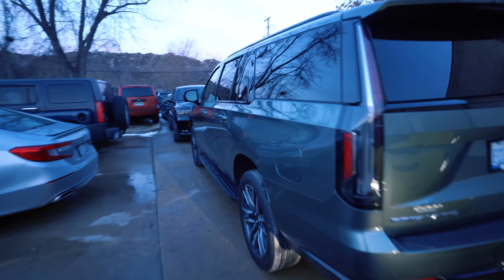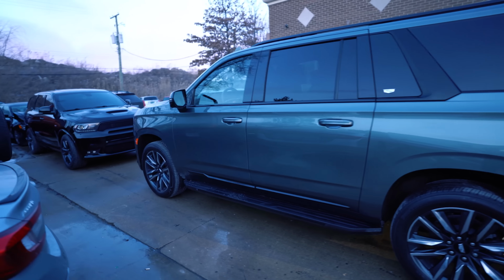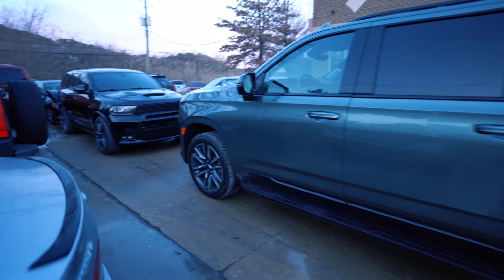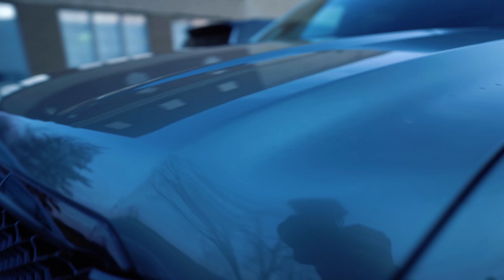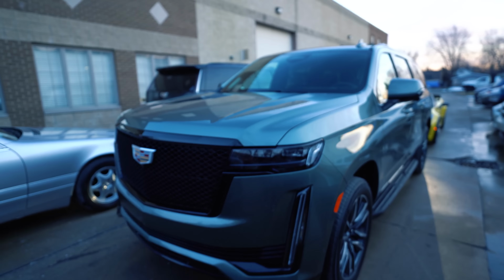So we're here at Motor City Whips, and check out the color on this Escalade. Look at this thing. So this is the long body, and the color is like a green. Look at that. That is sick. Wow. That is nice. So now we're gonna go inside and check out more damages that this previous shop caused.